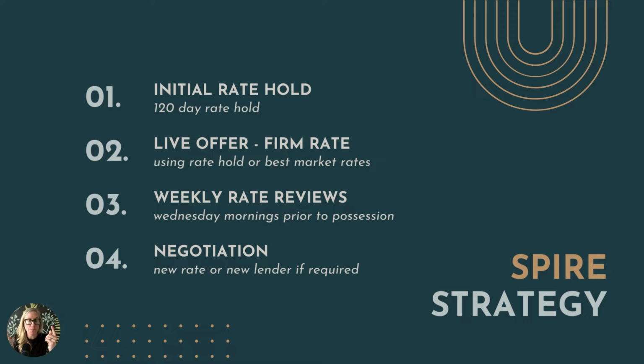So this is the sales pitch part, guys. How does it work at Spire? We do that initial rate hold for 120 days, whether it's a renewal or a purchase. When there's a live offer or a live mortgage renewal, we set a firm rate, okay, using today's best market rates or the rate hold. And then we do weekly rate reviews.